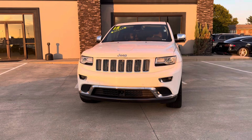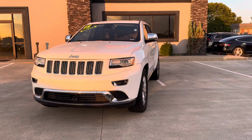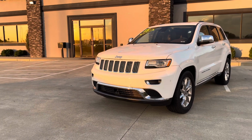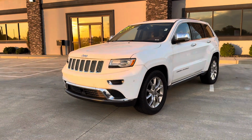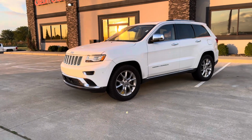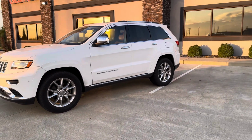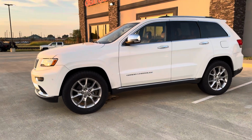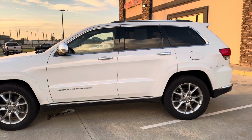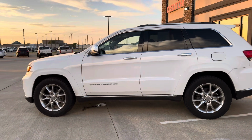I really like this body style of Grand Cherokee. It's one of my favorites. You know, when they went to the squinched up headlights and the newer digital instrument cluster, which I'm going to show you all that stuff when we get on the inside. But I'll stop us right here. This does have the easy entry door. Let's hop on the inside.